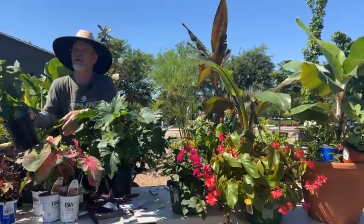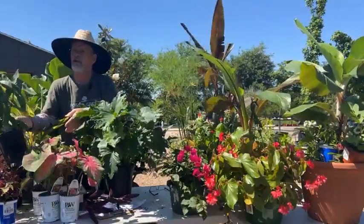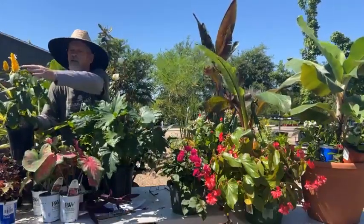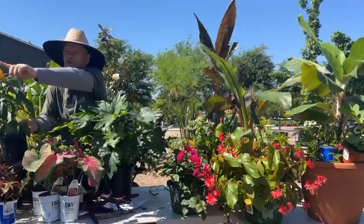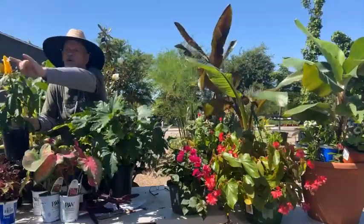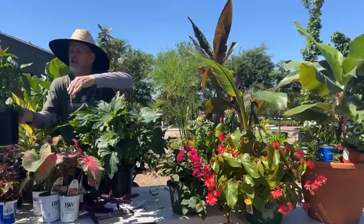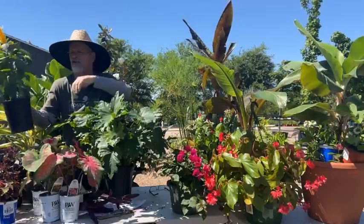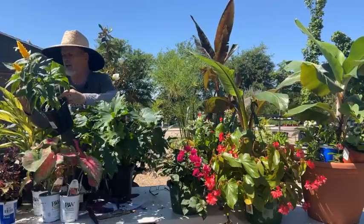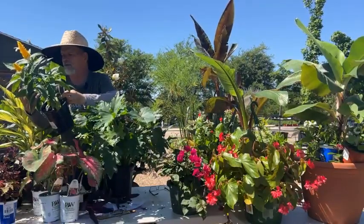Now, that's what you call form. That's not your everyday bloom. And actually, this yellow part, that's not the bloom. The bloom is the little white flower. And that's where the hummingbird comes to, the little white flower. But that's a shrimp plant, and he's not going to get that big, a couple feet maybe, but it's relatively compact.